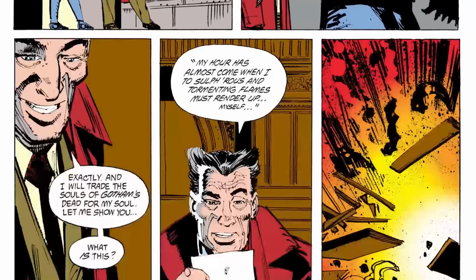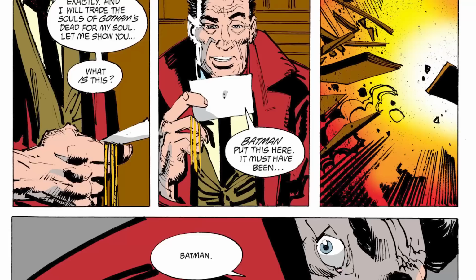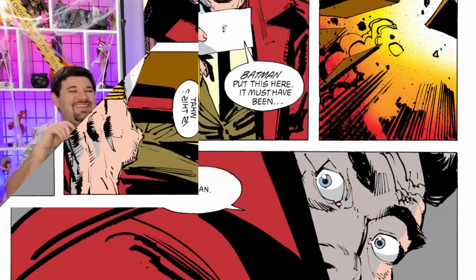Right, all right. So basically, he finds a piece of paper in his pocket that says, "My hour has come when the sulfurous and tormenting flames must render up myself." Okay. And he's like, Batman must have put it there. And yeah, there's a big explosion. He's like, oh, Batman. Oh shit.